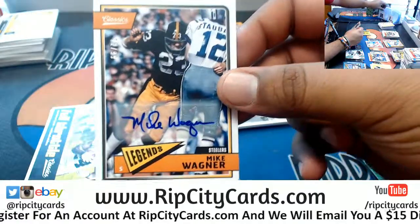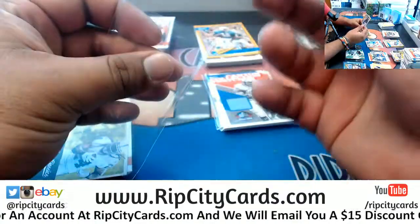Looks like an auto here. From Mike Wagner, $10.99 Steelers legendary autograph.